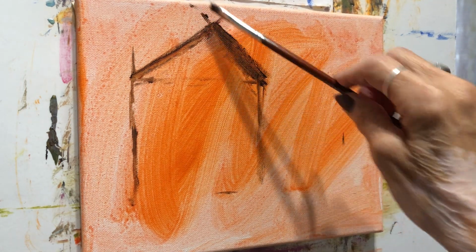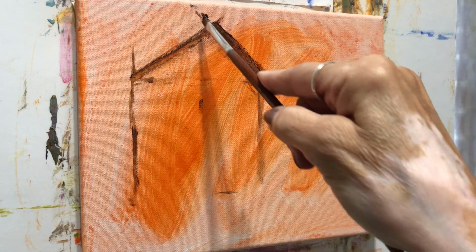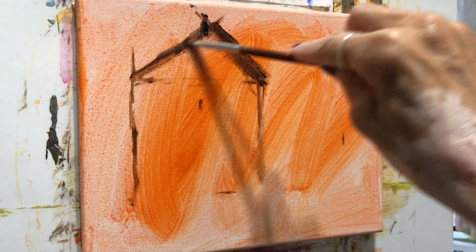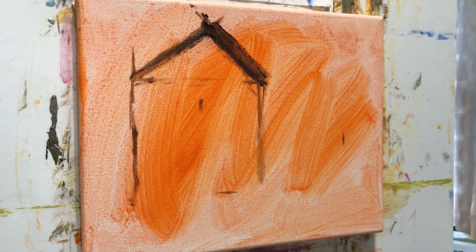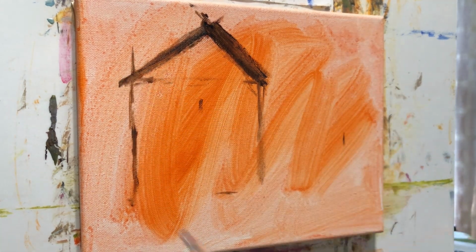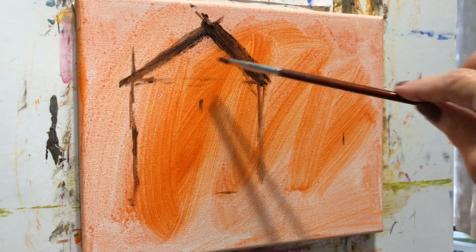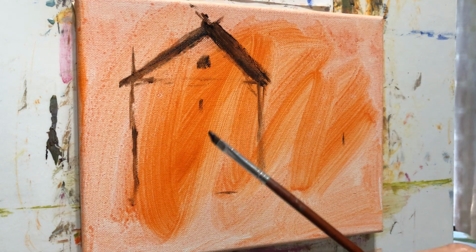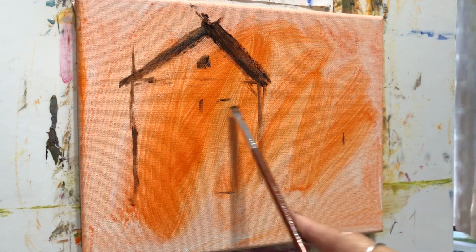So if this is the center, that's where our peak should be. Right about there. So. And this goes out to there. All right, got a little vent thing up here, which we may or may not include. I'm just kind of constructing the building.